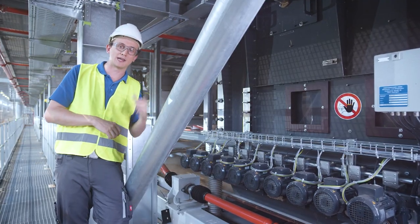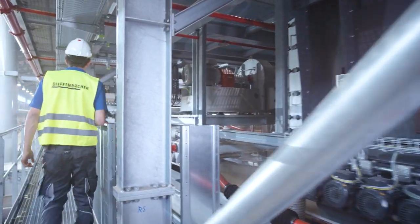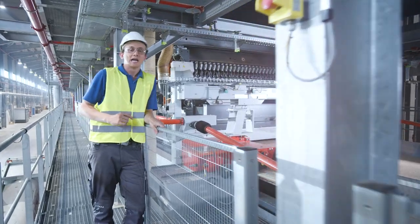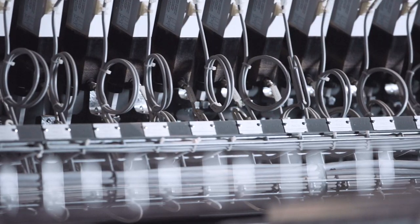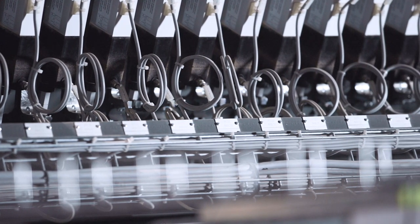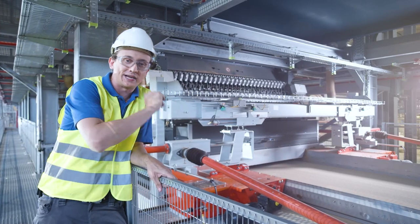Let us go to the core layer behind me. As you can see behind me, we have the correction module. With this, we can also adjust the forming for a better and straighter weight distribution.